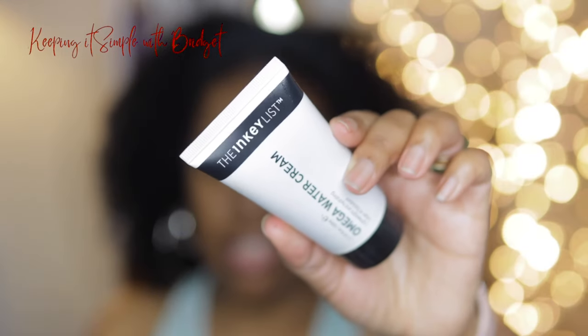All right, so first up, I'm gonna start off with skincare, and I've used this particular cream before. This is the INKEY Omega Water Cream. This is it. I love the way it feels on the skin. And another reason that I like to use it on makeup days is because I feel as though it's really fast absorbing. And you can kind of see the difference in my skin as opposed to when I first applied it.